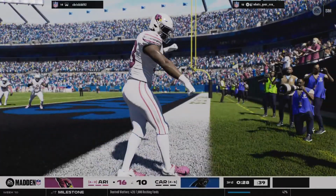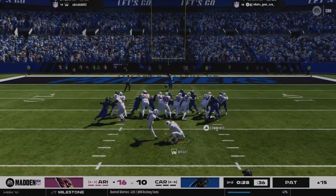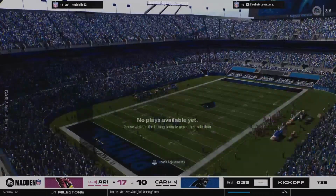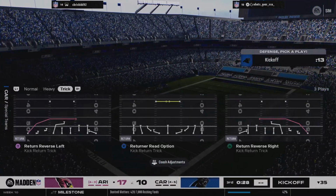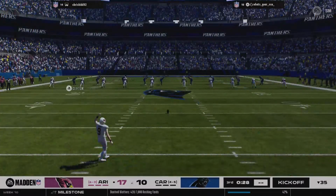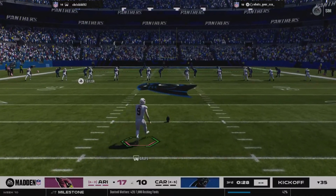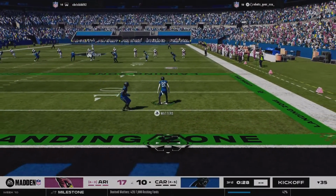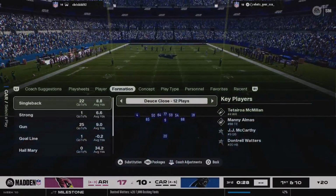On the return for touchdown. And the rains are pouring. On comes Blake Grupe for the PAT. It's up and good, and the Cardinals go up by 7. It is now 17-10. After the touchdown, it's Grupe to kick this one away. That one's going to skip into the end zone for a touchback.